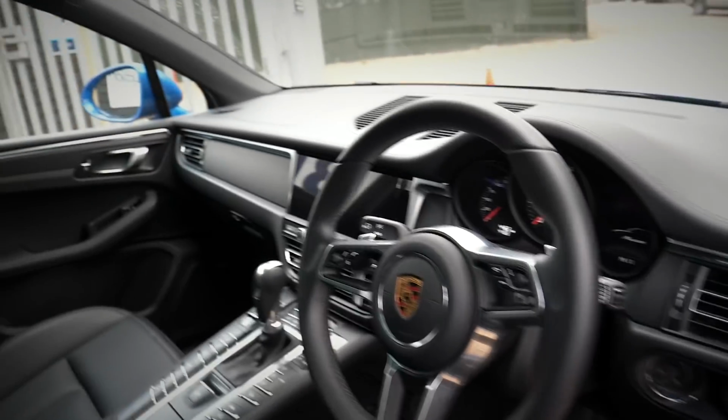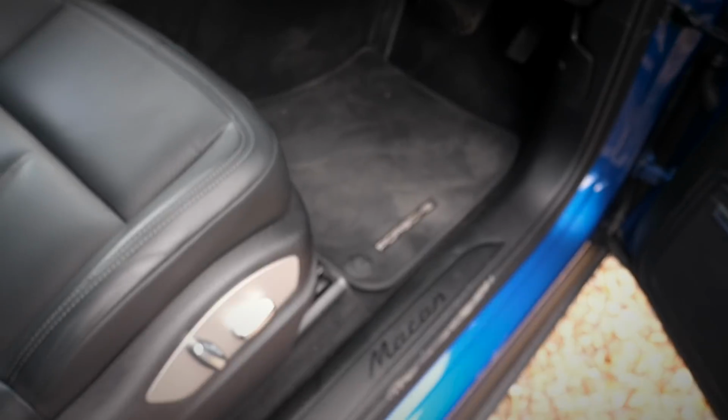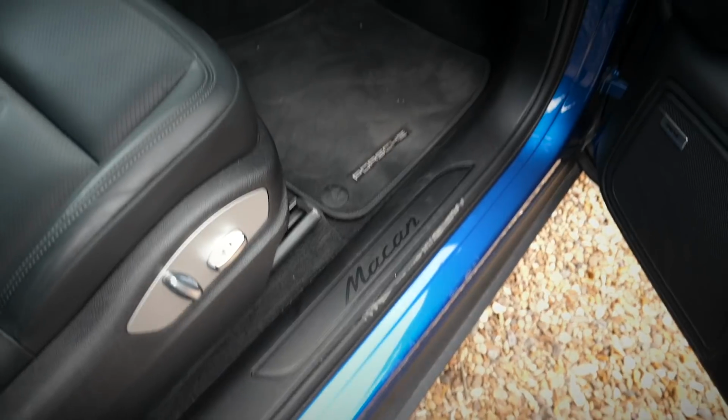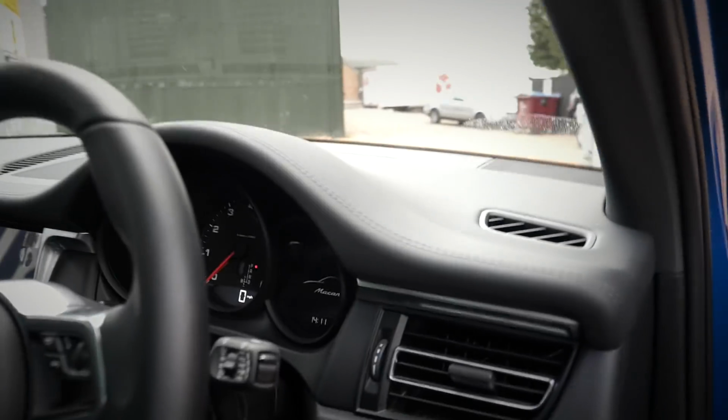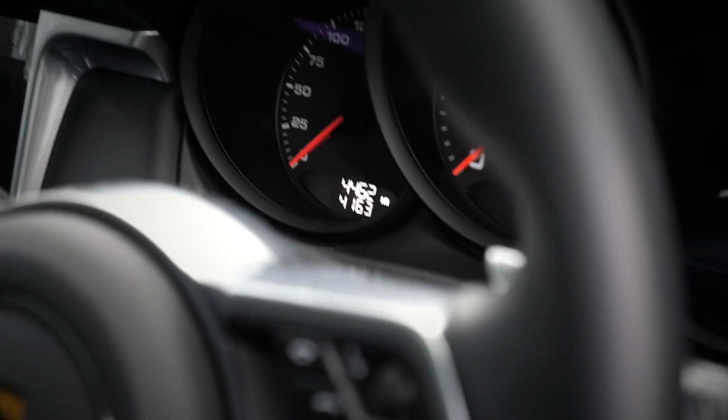Yeah, so it is a facelift, so it's got the big screen in the middle, which Magdalena's one doesn't have. It's just a standard sort of Macan. Don't think it's a massive engine one or nothing. What's the mileage on it? No way. 4,000 miles. Let's go for a little wander around the back.